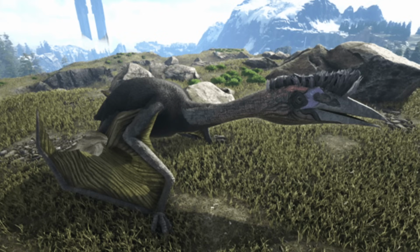I think I've seen videos of people making bases on them or something along those lines and just flying around with them. That's awesome. That's a fun way to use the animal in the game. And I do reckon that that is all that I have selected.